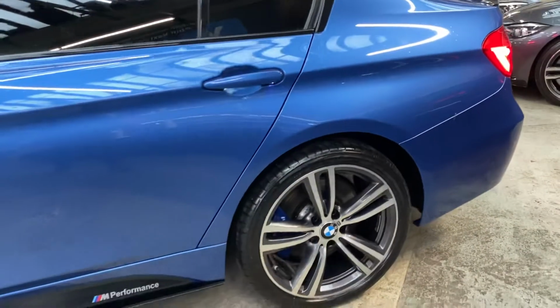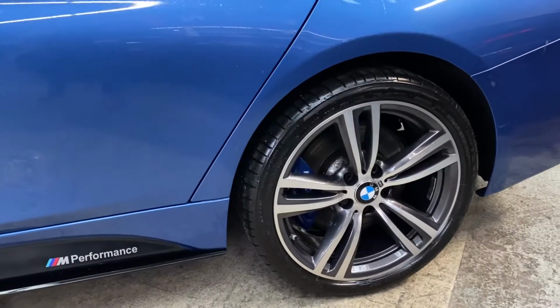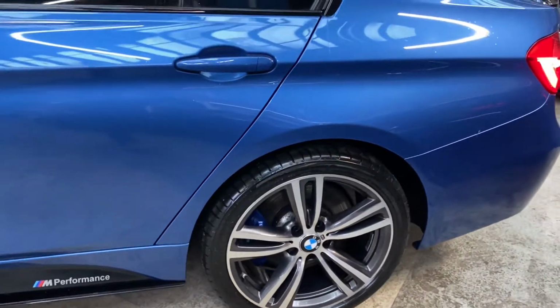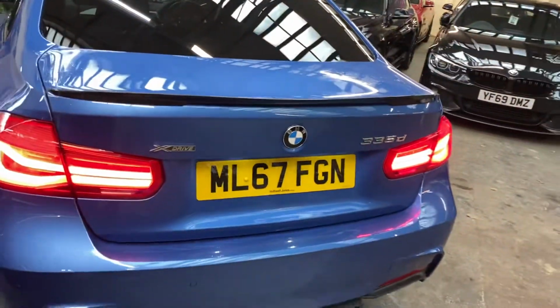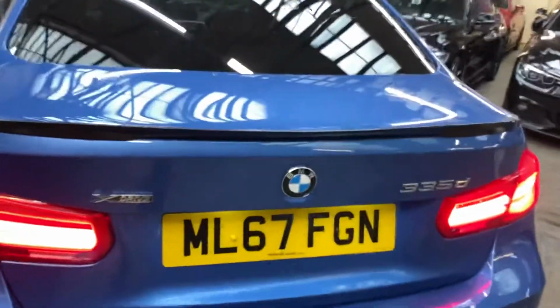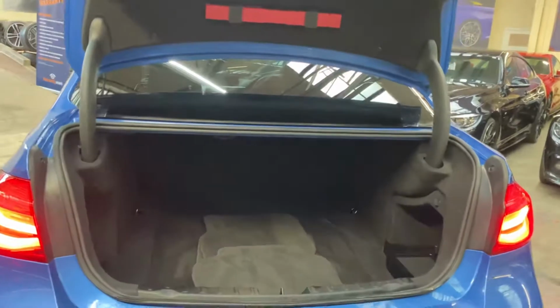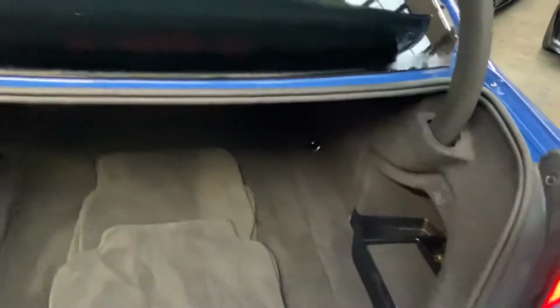Round towards the back of the car now, again showing you off the 19-inch alloys that are virtually like brand new. They're in superb condition. They do also have the Bridgestone Potenza run flat tyres, gloss black rear boot spoiler and a satin rear diffuser on this car. Front and rear parking sensors. The F33s all come with a really nice sized boot, as you can see there, and it is all lovely and clean and tidy in there as well.